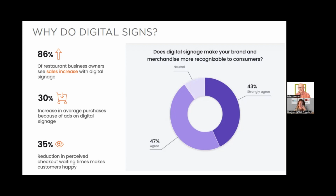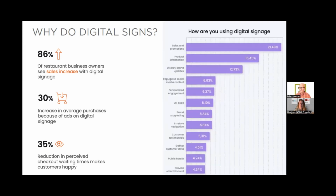Almost 90% say that digital signs make their brand more recognizable to consumers. And then I included this little thing here because I wanted us to think about things you just mentioned, a number of things that we might be including within the umbrella of what a digital sign can do. Sales and promotions, product information, brand updates, social media content, personalized engagement might be something very specific to a set of customers.